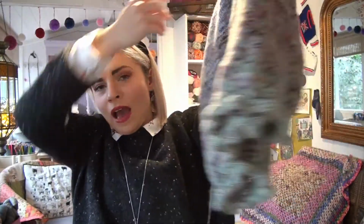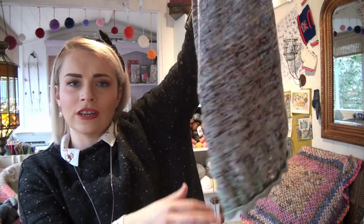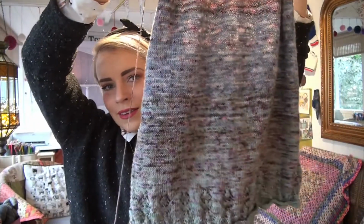But when I block it, I'll try and block it so it's longer because I feel like I should have knit a little bit further on the body. But yeah, loving it.